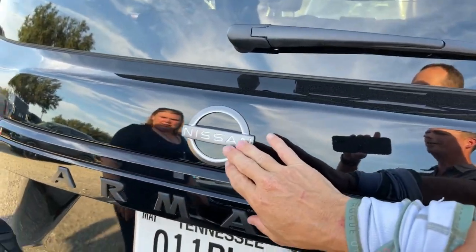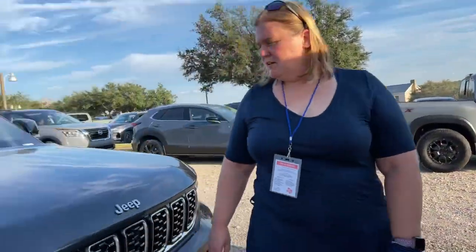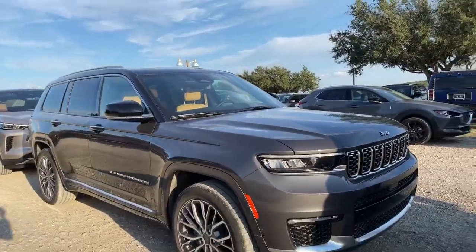Their big pride is a silver badge poking out here. But look behind you, Kelly. We've got the Grand Wagoneer.